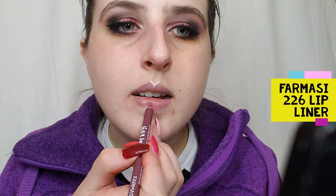So to start, I'm going to take the lip liner. Now that we have our lip liner done, I'm going to go in with the shade number 10, which is Wild Cherry. Or Sweet Cherry, might be Sweet Cherry. I don't know. It's a cherry of some sort. And we're just going to fill in those lips.